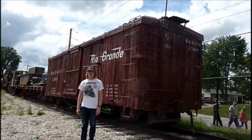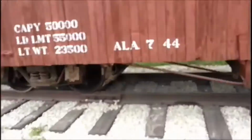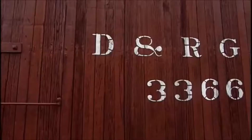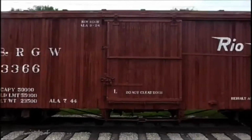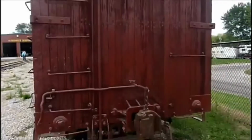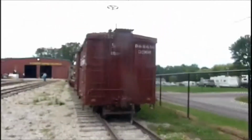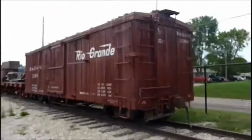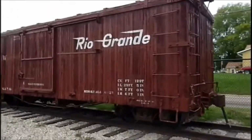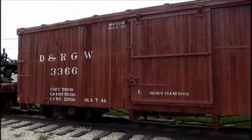What you see right behind you is Denver and Rio Grande 3366. Denver and Rio Grande 3366 was built by American Car and Foundry in St. Charles, Missouri in 1904 and is a box car. This car was probably built as a caboose or a flat car originally, then in 1925 rebuilt as a box car. Also, Denver and Rio Grande 3366 was used on the Denver and Rio Grande Railroad in the past, on narrow gauge freight trains a lot in the past.